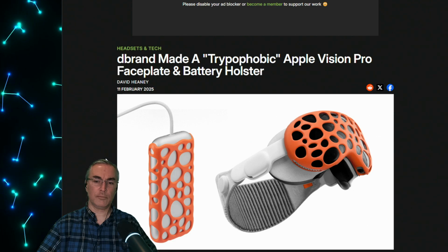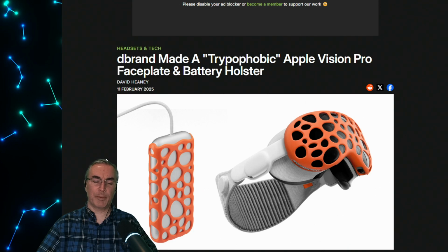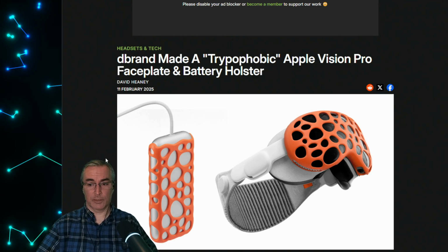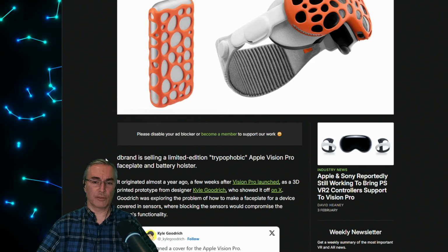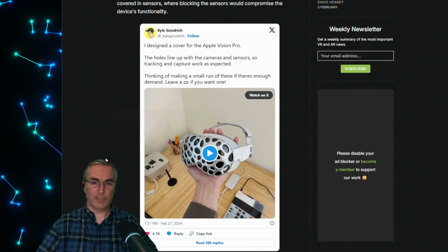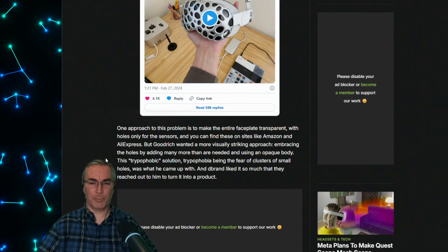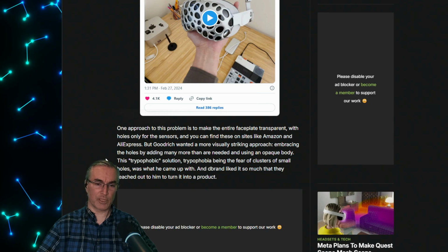Okay, well then that makes sense given the visual. For those on the podcast, this is a very holey case. Yeah, it's basically Swiss cheese cases for the battery pack and for the Apple Vision Pro so that the sensors aren't covered up. It's very symmetrical, it looks, but maybe not. David Haney over at uploadvr.com put the article together, and it says here that he's thinking of making a small run of these if there's enough demand. And lo and behold, I think one approach to this problem is to make the entire faceplate transparent with holes only for the sensors, and you can find these on sites like Amazon and AliExpress.